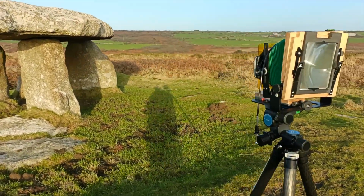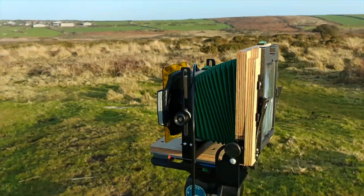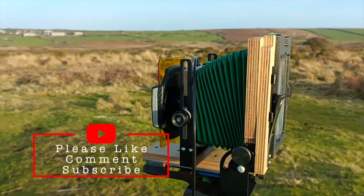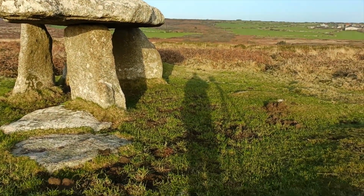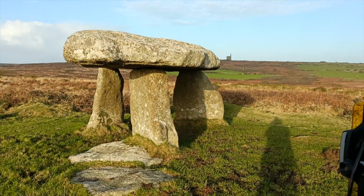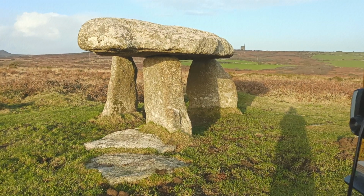Okay, so switched the phone back up as battery died on the DJI. Just to say that last composition with a yellow filter, no extra added exposure because it didn't seem to make any difference. 1/4 second between f/22 and f/32. Hopefully the shadow wasn't in the picture. Sun was intermittently coming out and back in again. Yeah, so that's us done.